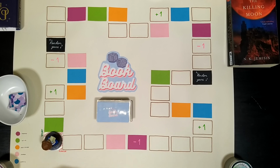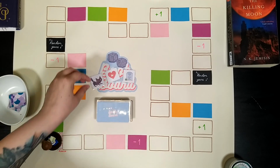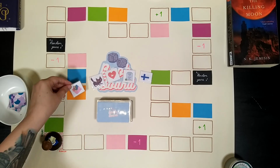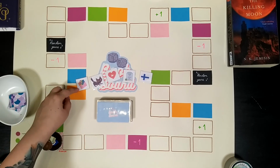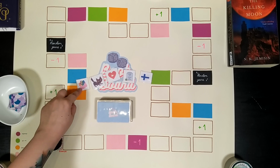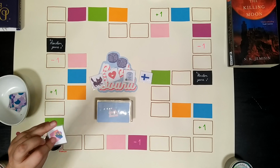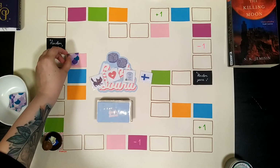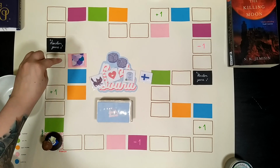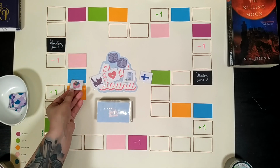Then there will be game tokens, which represent different challenges. This one means that if I get on a tile that has this token, I need to read a book that is an LGBT book. For example, if this token is on this tile, and I happen to come across this tile, that would mean that I would have to read a manga that is also LGBT.